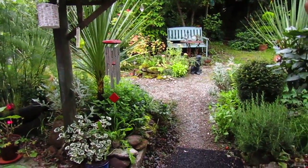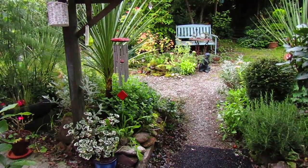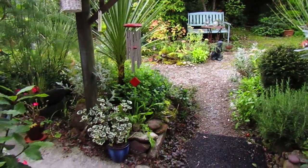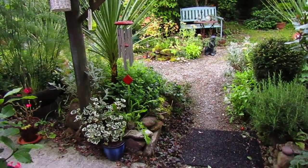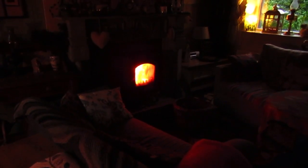It's 8:15 here in the west of Ireland, and it's very still. There's a beautiful stillness. There's birds still singing and bees still working, as you can hear. Now, it's a little bit chilly this evening, so much so that I have lit the stove. There's the stove going over there.